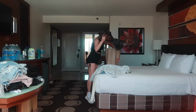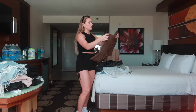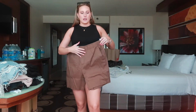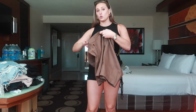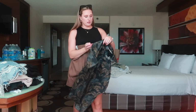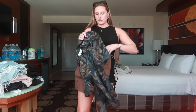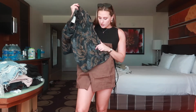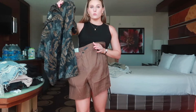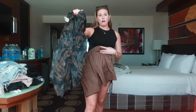I got David some things. I got David these really nice chocolate brown shorts and they were only $25, and then I got him this button-up top that's this really light material, almost a little bit sheer, to go with. So I thought that would be a really nice looking combo with some white shoes. I think that's gonna look so good. And this was only $12.99.